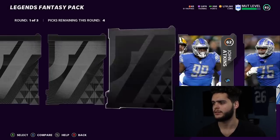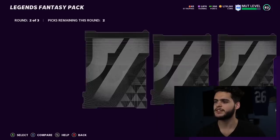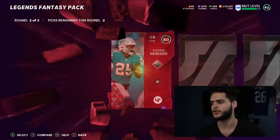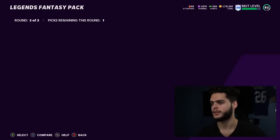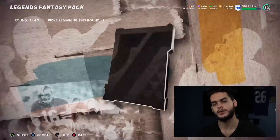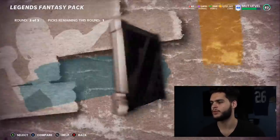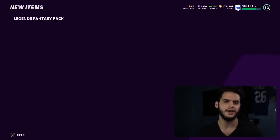We get some silvers. Guys, I never pull anything great. Come on, EA. Let this be the day that I pull some heat. We get an elite in the first round here. 80 Xavier Howard. A gold. All right, come on. Do me right, EA. We get a low elite here. 84 Marlon Humphrey. We got a low legend here. Come on, I haven't got one big one. Damn. I guess I'll take 85 Jerome Bettis. That's just, right? It has to be the move there.